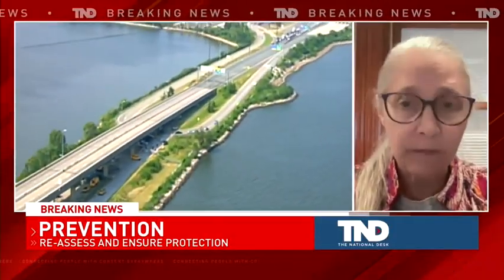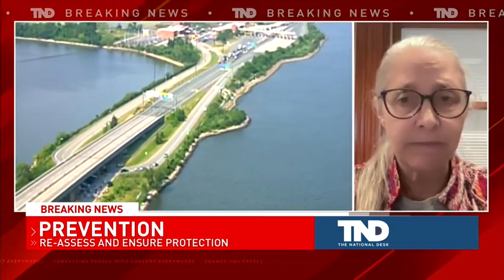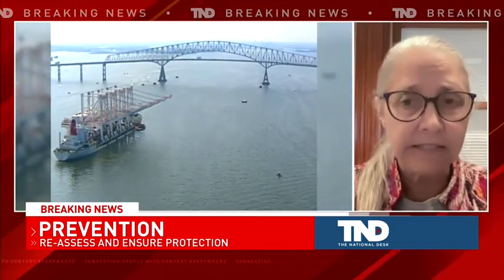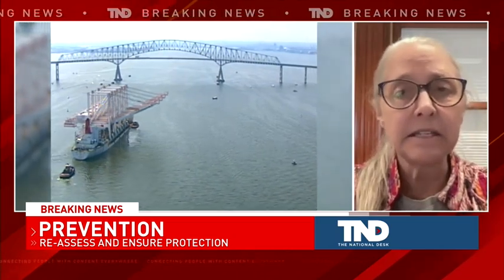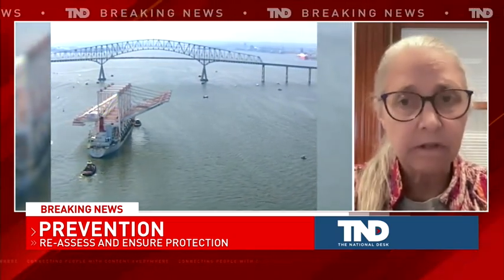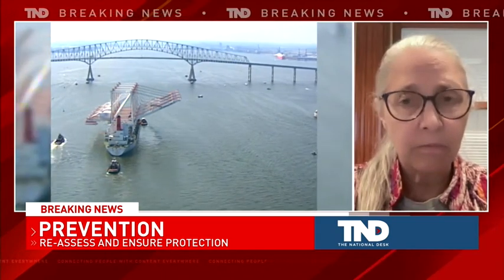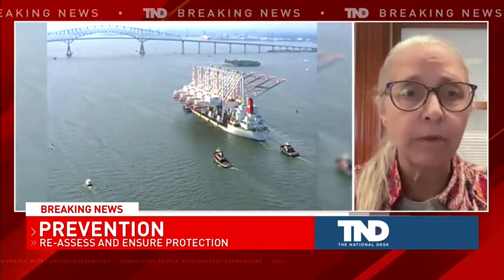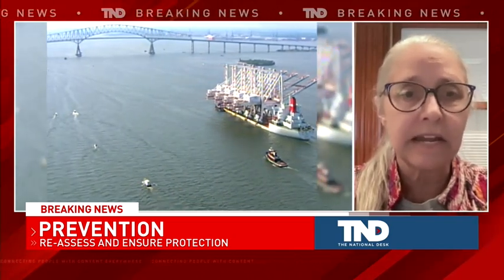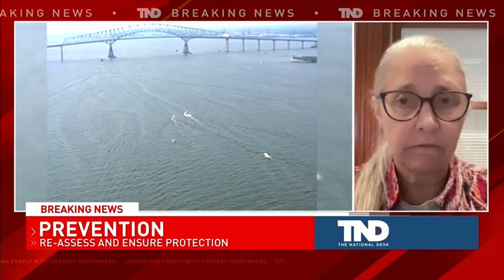So there's tugboats that get the ships away from the docks and into the sea lane, into the channel. And then the tugs left the ship before it went through the bridge. So just changing the port procedures so that the tugs stay with the cargo ship until it is through the bridge would have prevented this failure.